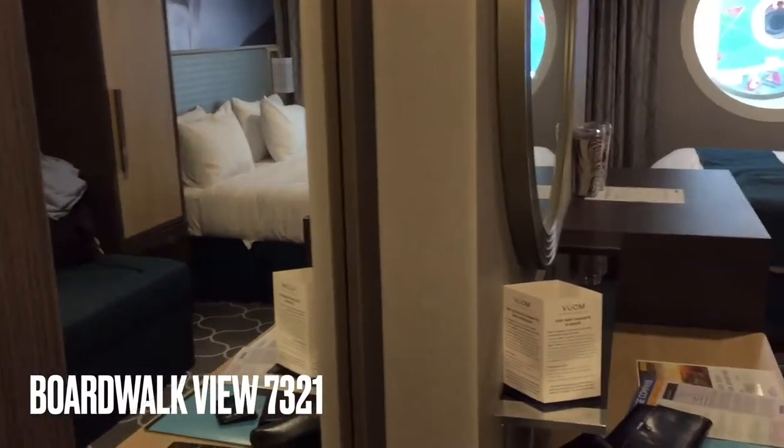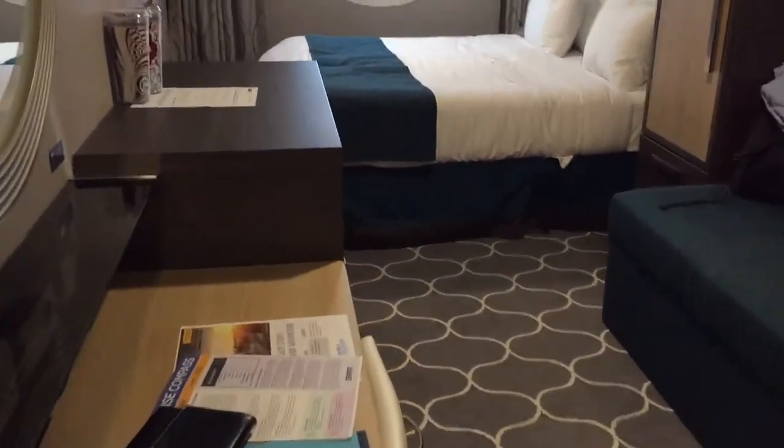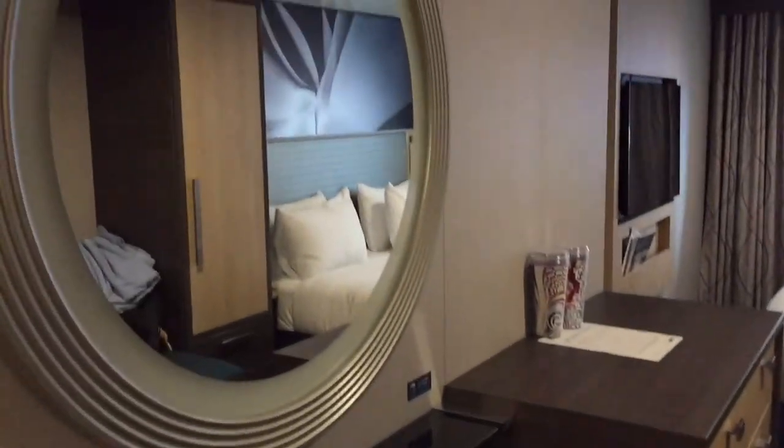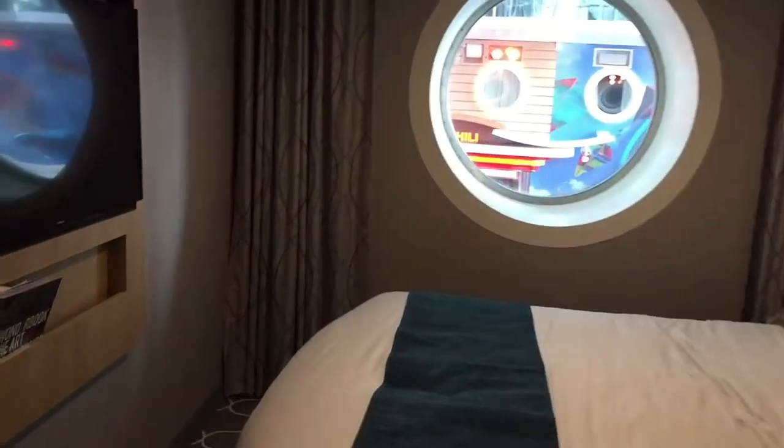Welcome to our new room. We've had a little upgrade. We've had a little issue with ours, which they couldn't resolve. So we've got now an ocean view. Well, it's not really an ocean view. It's a boardwalk view.